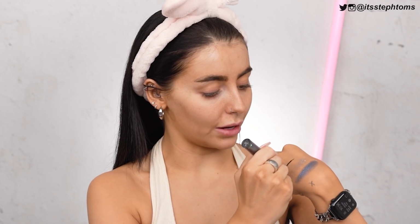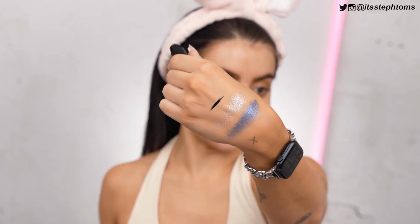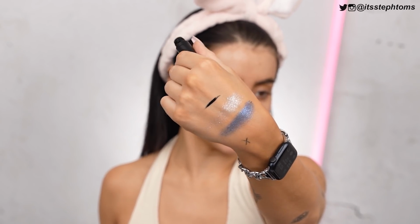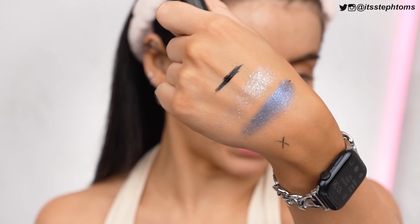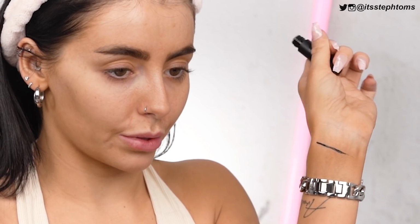As you can see, it's a dual-ended product, and on one side we have a black liner, which, okay, I know I don't tend to wear black liner that often these days, but that looks really, really nice. That's super, super black. Look at that. I'll show you guys a little bit better just here so you can see how black it is. Look, one stripe.